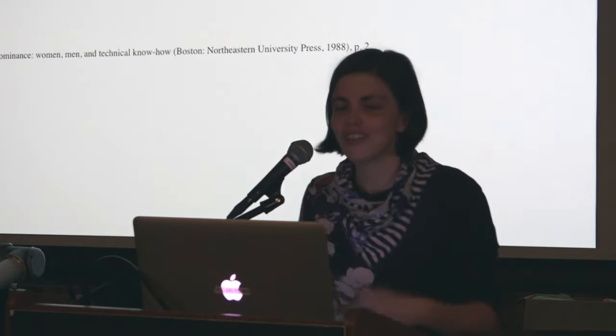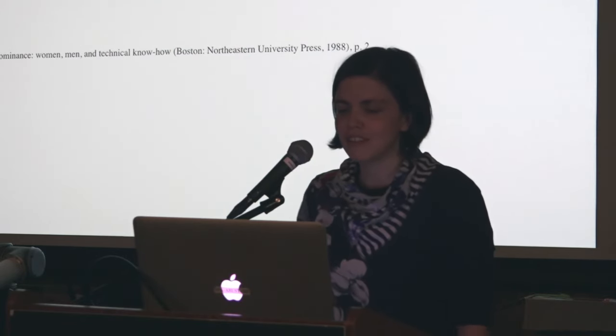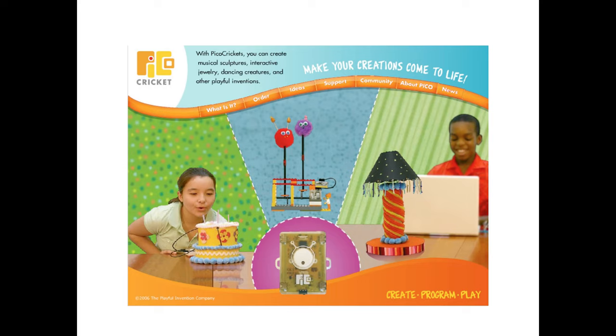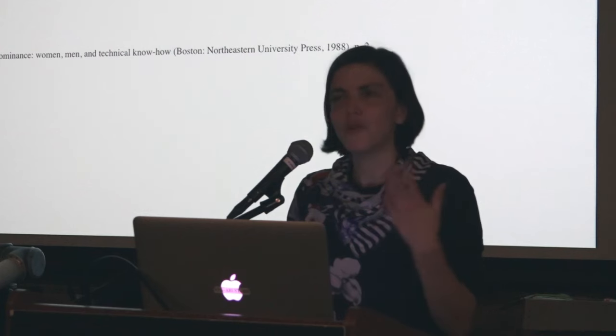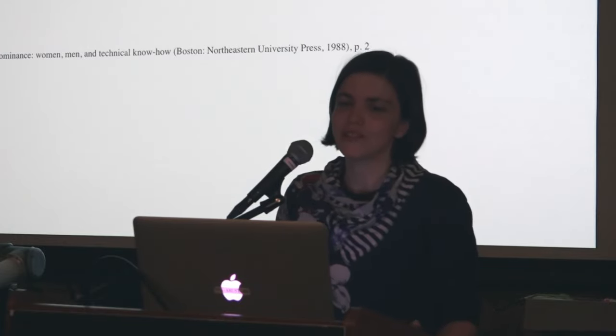So here's another quote. These confidence-building apparatuses are typically focused on education, turning a blind eye towards what comes afterwards. In Machinery of Dominance, Cynthia Cockburn says, "It's not legitimate to simply urge women forward without considering what waits for them on the other side of the door of equal opportunity." So I'm more interested in what lies on the other side of the door of equal opportunity.